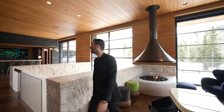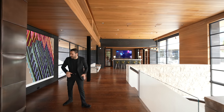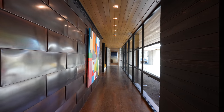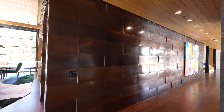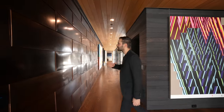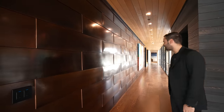Now, coming back here, we have this entertainment section. But before we go there, I actually want to bring everybody to this hallway. Now, this is the hallway that brings you from the entry straight to this area. And look at this copper clad wall. I mean, I just love this copper detail where they all overlap and connect each other. So much character.